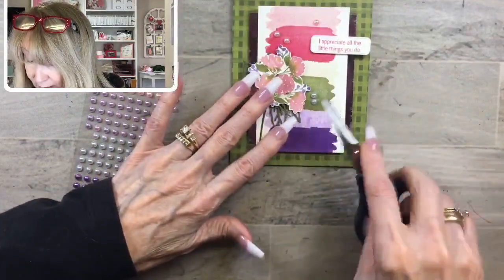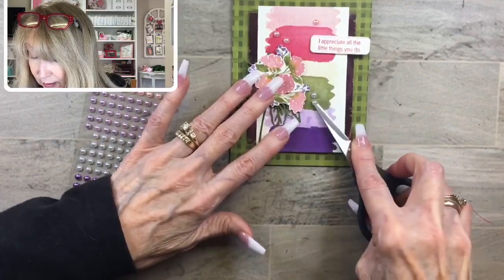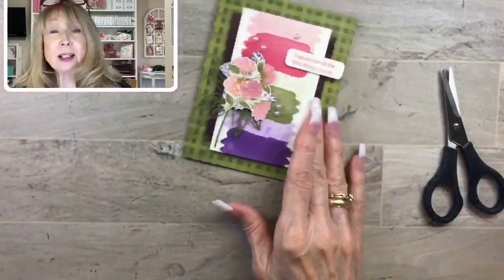That's not angled quite as much as I would like it. Let me see if I can fix that just a little bit. I don't know. The adhesive's stuck down there. So there is our gorgeous card.